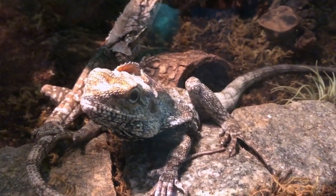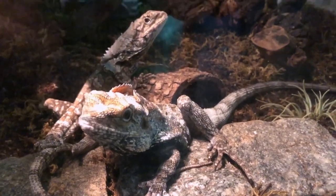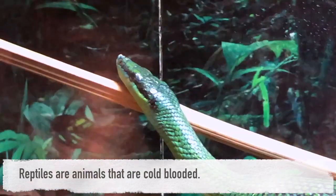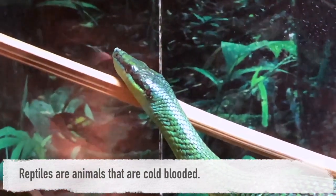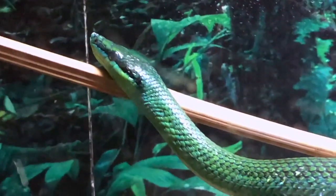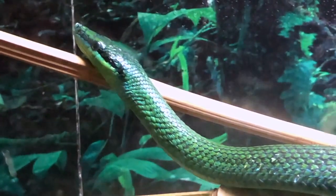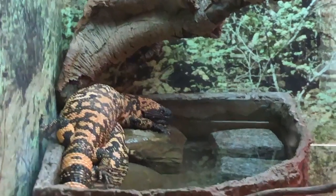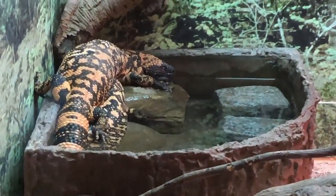This is the reptile house. Reptiles are animals that are cold-blooded. Now let's come look at the snake. Oh, look at that! Mommy, there's one right there! I can see a turtle one. See him?